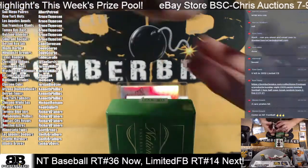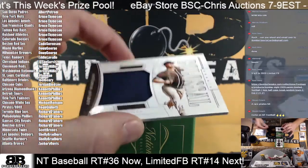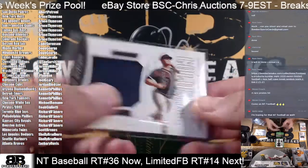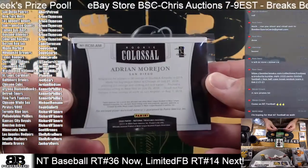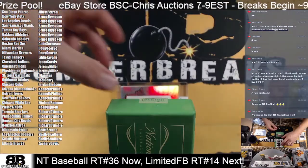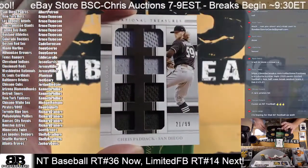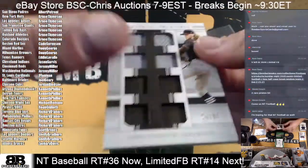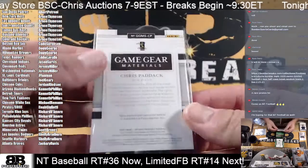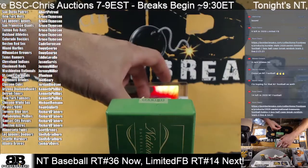two. The first one out is a Morjon. 47 of 99, colossal. A rookie. San Diego, the Padres, for Albert. Memorabilia card and another one there. Chris Paddock, 21 of 99. Two Padres in a row. 8 pieces of memorabilia on that one. So Albert going back to back.